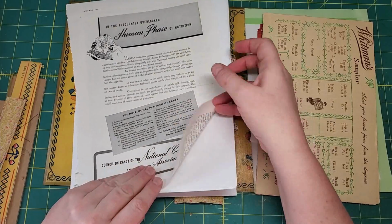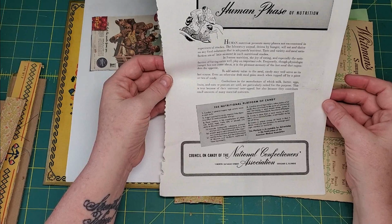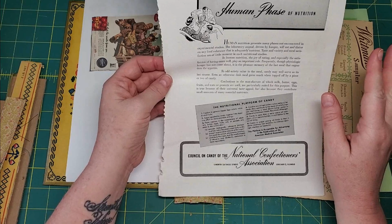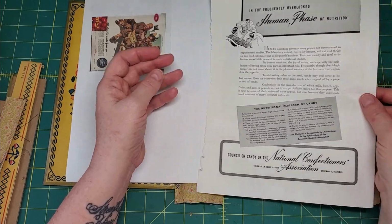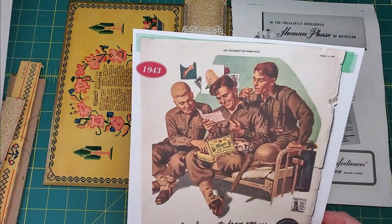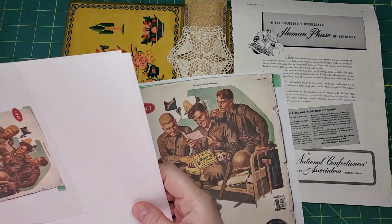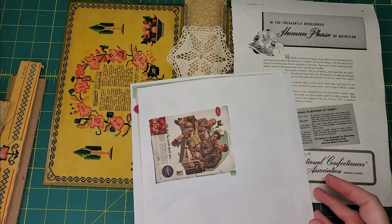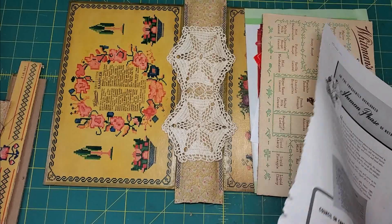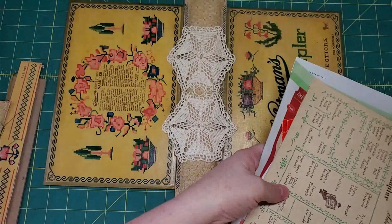This is an ad from 1947. It says here that candy is an overlooked part of nutrition. Well, I'm going to tell you, I do not overlook it. Oh, here's a bigger one I printed, and it's not clear enough to read it. I tried a couple different sizes and it didn't work. Used a lot of ink, didn't work. So those are some of the things that I'm interested in using.